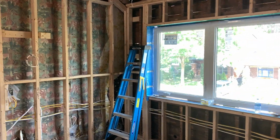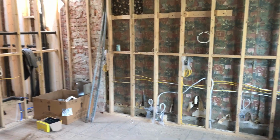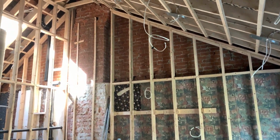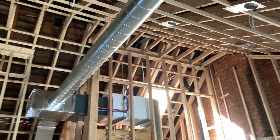The upper unit of this gorgeous triplex. This is where the kitchen's gonna go. There's gonna be a feature wall here, a brick wall. Look at these ceilings. Exposed ductwork.